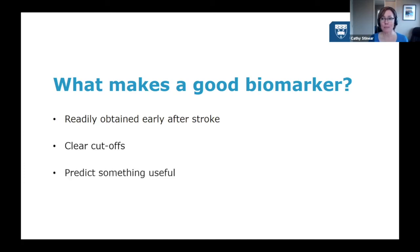And they do need to predict something useful. So complex multivariable regression models with lots of variables in them that predict something like your Fugl-Meyer score, I would argue that clinically that's not particularly useful. I don't know what a patient would do with information like we think your score will be 49 plus or minus 3. So predicting something useful and tangible for patients and clinical teams, I think, is a good thing for a biomarker to be able to do.